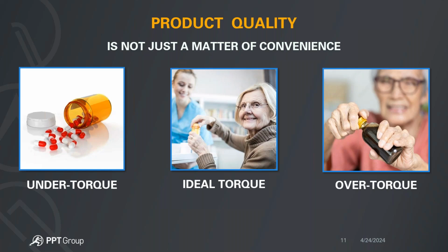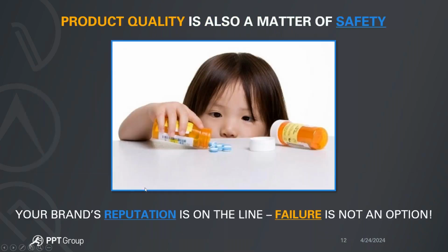So the ideal torque value in CRC testing does not only involve the maximum release torque required to uncap the product, but also the maximum axial or push force required to disengage or unlock the locking mechanism that is required to uncap the container. So again, you can either look at it as a major inconvenience, a matter of product quality, or you can look at it as a matter of safety, and with it, all the cascading liability issues.